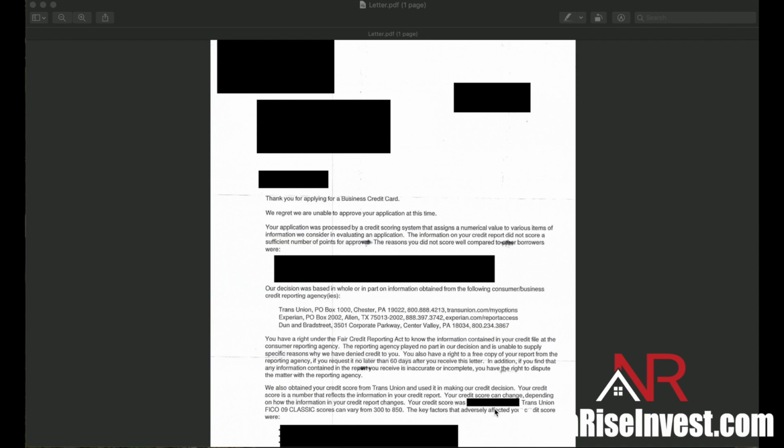Then they tell you actually what type of report they look into. So in this case, they say your credit score was, and they will give you a credit score, run on this date, whatever. And the name of the report is actually the TransUnion FICO 09 Classic score, which varies from 300 to 850. So when I read this the first time, I was like, what is it? I don't understand. I thought there was only one type of TransUnion score, right?